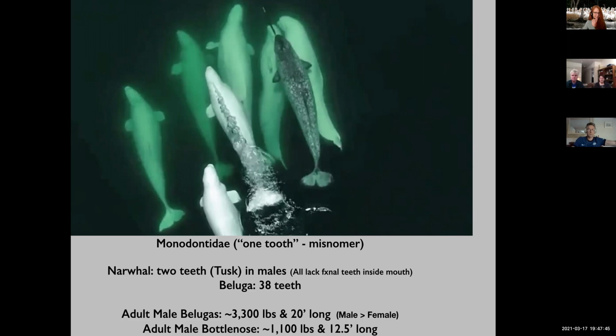Just for a size comparison, we put down adult male lengths and weights of an adult beluga as well as a male bottlenose dolphin. And you can see the belugas are almost 3 times the weight of a bottlenose and significantly longer, although the subpopulation in Western Hudson Bay actually maxes out around 14 or 15 feet in length.